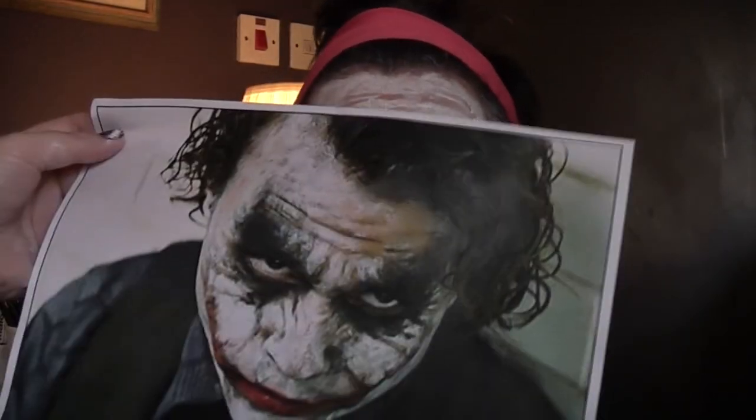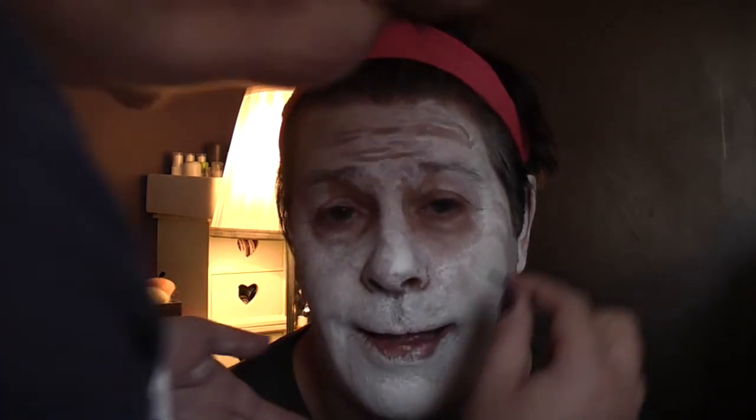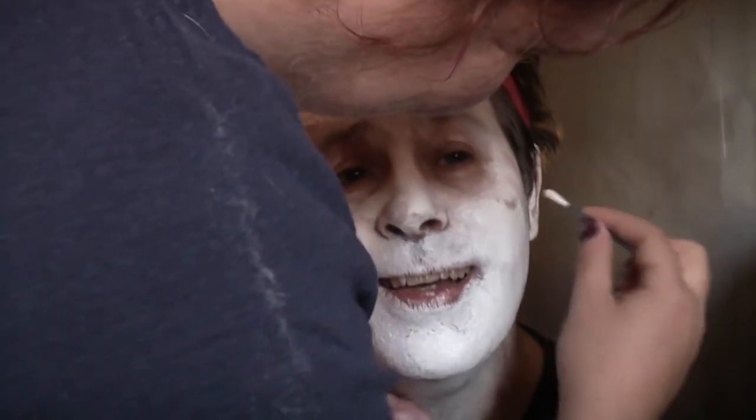Basically, as well on the picture, it just looks like the makeup's kind of coming off. It's cracked and a little bit worn. So that's what we're going for here. Cracked and worn. I'm worn. Worn out.